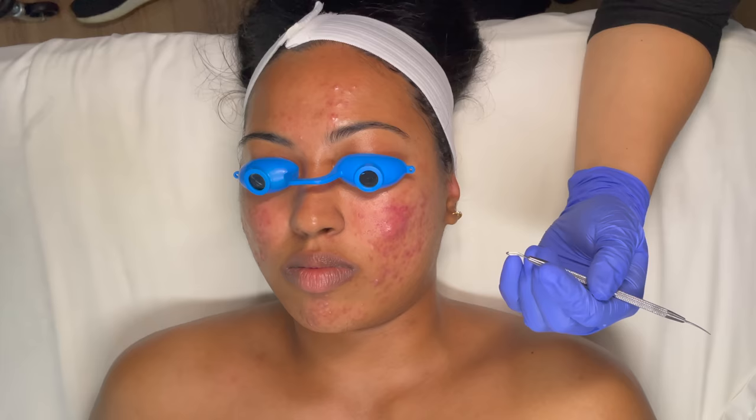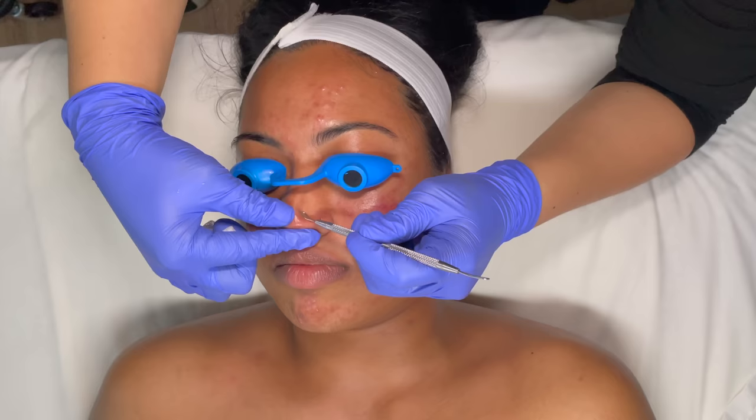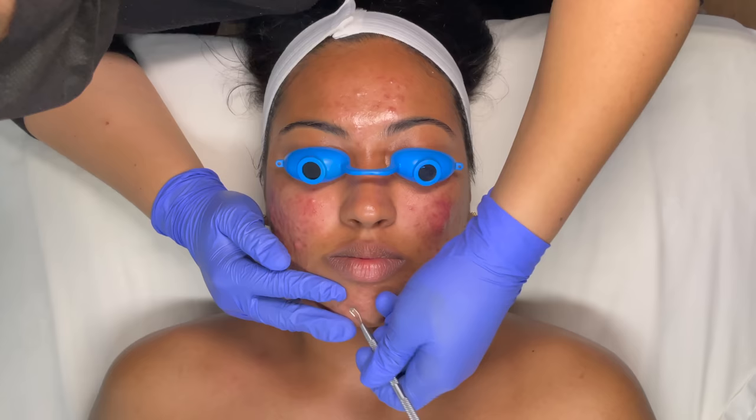I really don't see anything in this section right here that needs to be extracted. And what's crazy, like I said, your nose has barely anything in there. So that's why I categorize you as a dry skin type, because you really don't have excess oil in other places. It's literally just the breakouts. Even though there are these bigger, scarier ones, I'm still not seeing a ton of the other kind. Just a couple on your chin here.